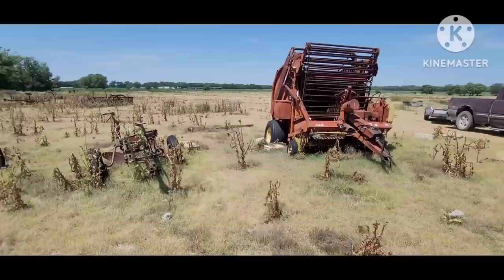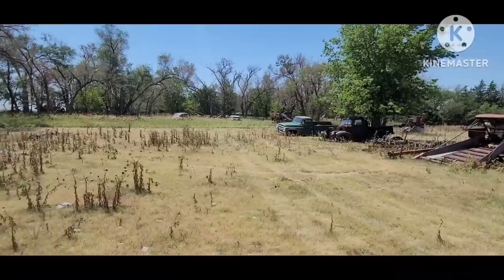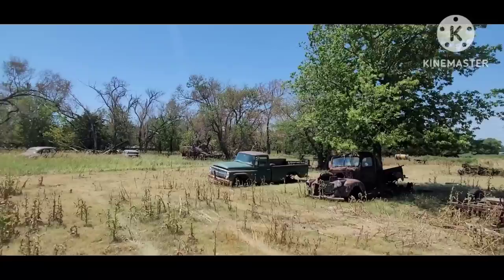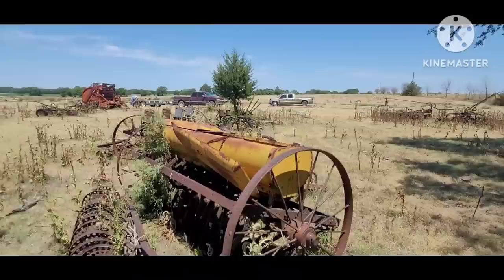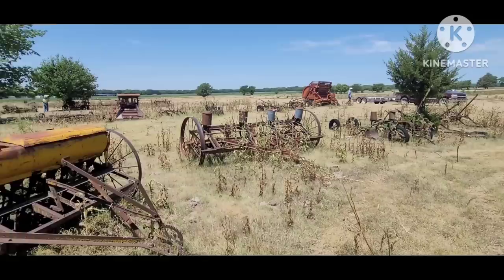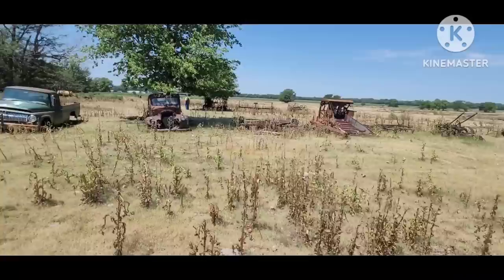That's for sure. Old baler. That'd be good for parts. Another abandoned farmstead. Another field of resting relics. Parts and pieces. This is an Oliver grain drill. Got an interesting design and flare to it. Several other planters. Parts are salvage or restoration if somebody's ambitious.